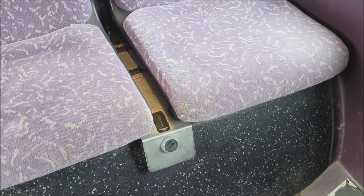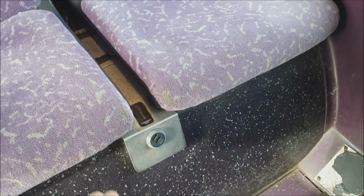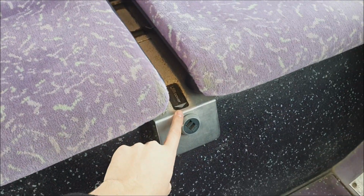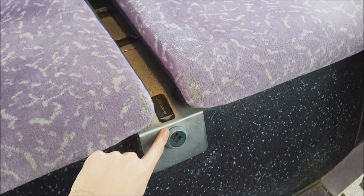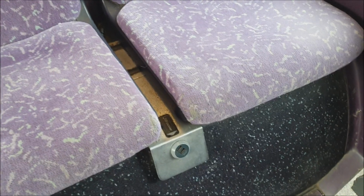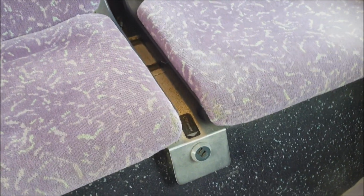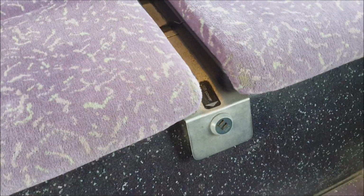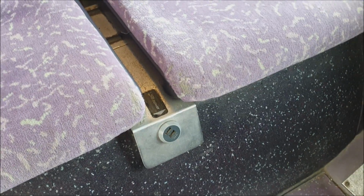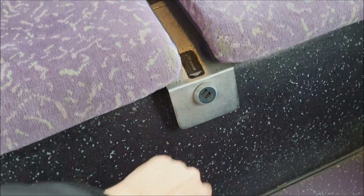So in other news, I found the USBs fitted by First when these were on the Unibus services. So they got the retrim seats and then they refurbished them as well by adding these USB ports for use by uni students, because obviously at Unibus students tend to have phones, laptops, MacBooks, stuff like that, tablets. So this is absolutely ideal. When they're going to uni, they can charge up the phone. And now even what's more exciting, as you can see, this one's not on.